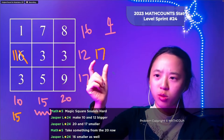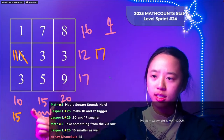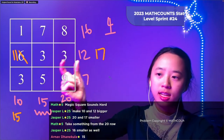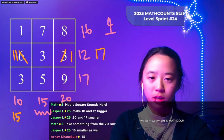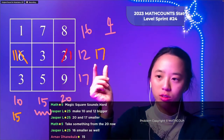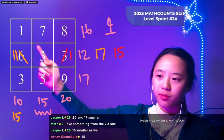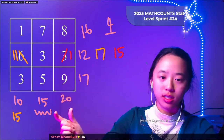So now we want to make this one smaller. We don't want to change this column because it's already 15 and that's nice. So let's make this one 17 minus 2 is 15. So 3 minus 2, let's make that 1. And then when you make that equal to 1, this 17 becomes equal to 15. So this row is happy now, as is this column. However, now that we changed that one to 1, this one is equal to 18.